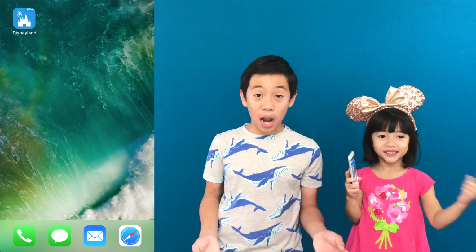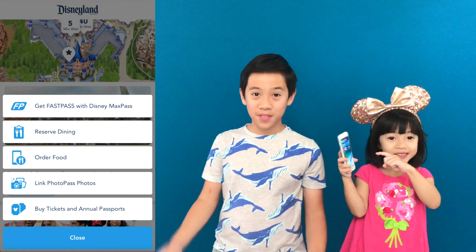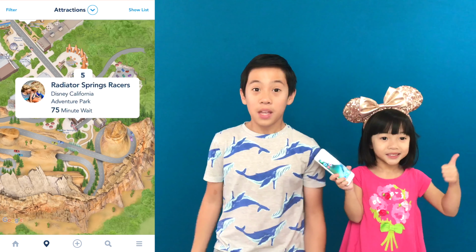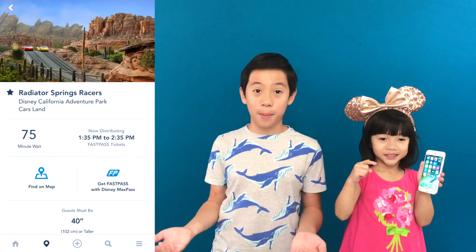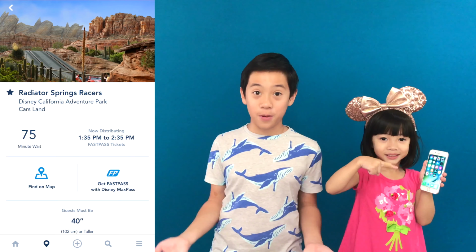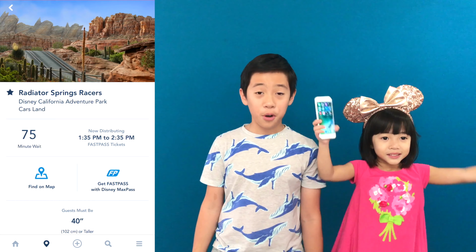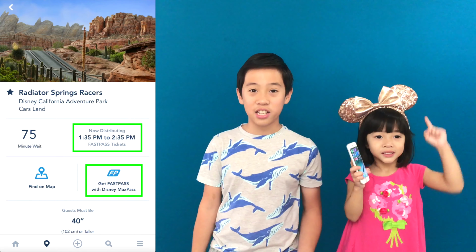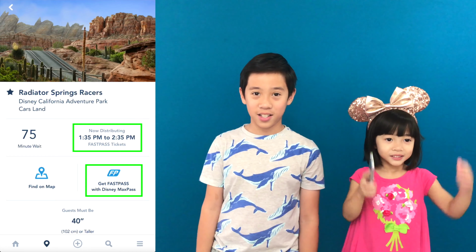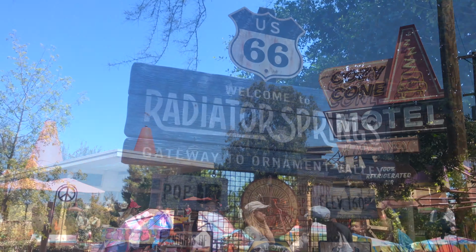It's a good idea to download the Disneyland app to your phone and get the MaxPass service. Radiator Springs Racers is a super, super popular ride, so FastPass is always recommended if you want to skip the very long line. Since it's so popular and the FastPass runs out pretty quickly, I would recommend getting the FastPass as soon as you cross the entrance and enter the park. We did that and got the FastPass with a pretty early return time.